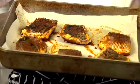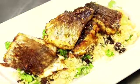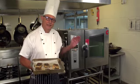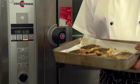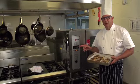Cooking method. Baking. Cookery method, baking. Baking is the application of dry heat in an oven. The difference between roasting and baking is that roasting has the addition of oil. I've preheated the oven to 170 degrees, dry heat for 20 minutes.